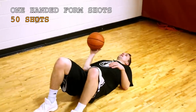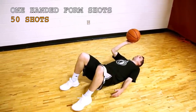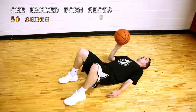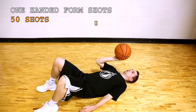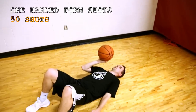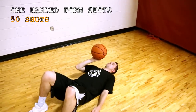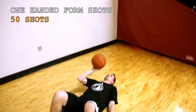And I'm gonna drop down on the floor and I'm gonna start doing simple one-handed form shots. I've got 50 here where I'm on my back and I've got shot, hold, follow through. I want you to do the best job you can to hold your follow through until the ball comes back to your hand. Boom, here, hold, back, here, hold, back. I shouldn't have to move at all as I snap and then catch straight back.